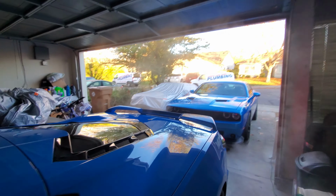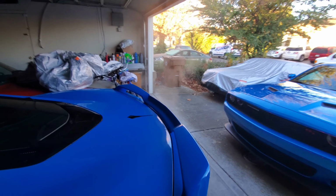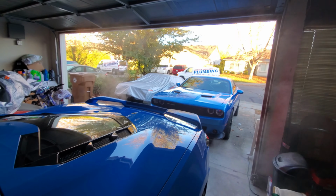Today's the last you're gonna see of this right here, the Z51 wing. We're gonna switch it out with the tall wing. Gonna get it installed at the dealer, and yeah, I'll see you all over there later.